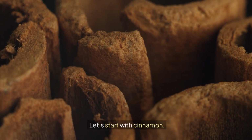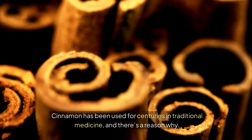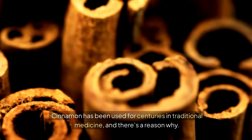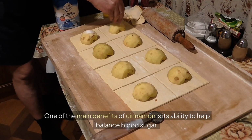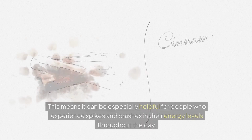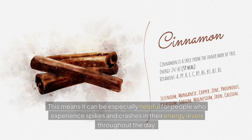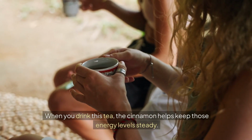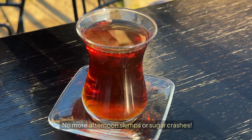The benefits of cinnamon. Let's start with cinnamon. It's one of those spices that's not just for desserts or lattes. Cinnamon has been used for centuries in traditional medicine, and there's a reason why. One of the main benefits of cinnamon is its ability to help balance blood sugar. This means it can be especially helpful for people who experience spikes and crashes in their energy levels throughout the day. When you drink this tea, the cinnamon helps keep those energy levels steady. No more afternoon slumps or sugar crashes.